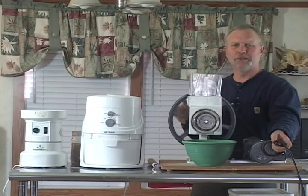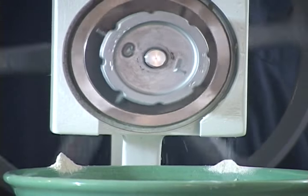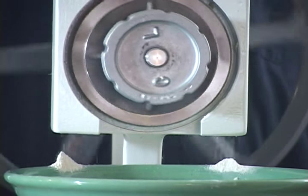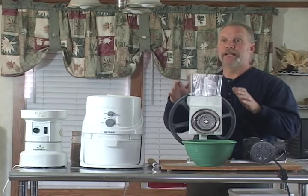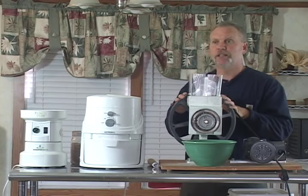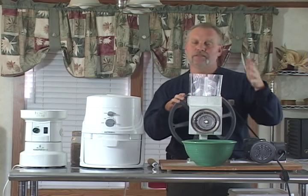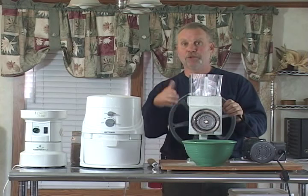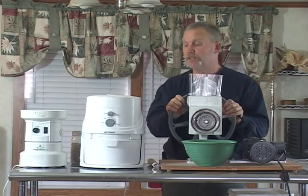You can see this is a real slow RPM type motor. The advantage to that is that it is going to make a cooler grind. It's not going to get hot at all, and the claims are that it's going to be more nutritious along those lines because you've eliminated the heating process.